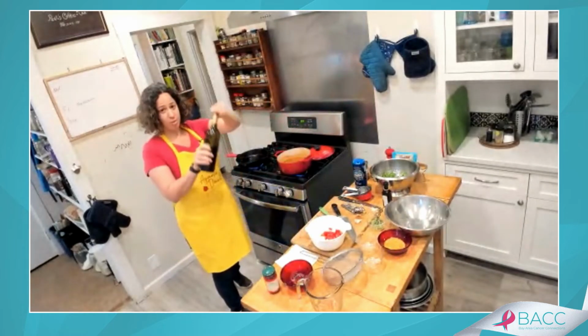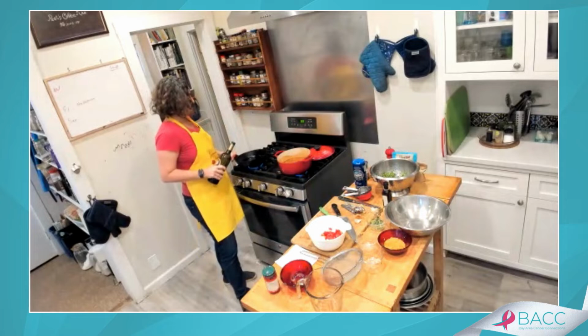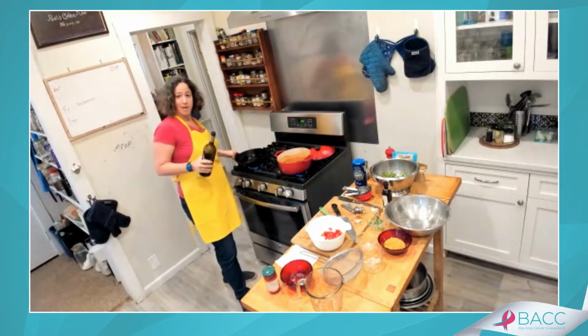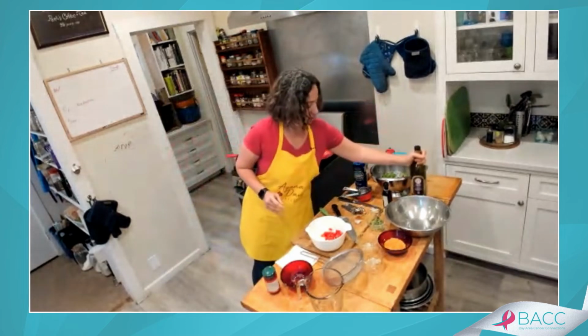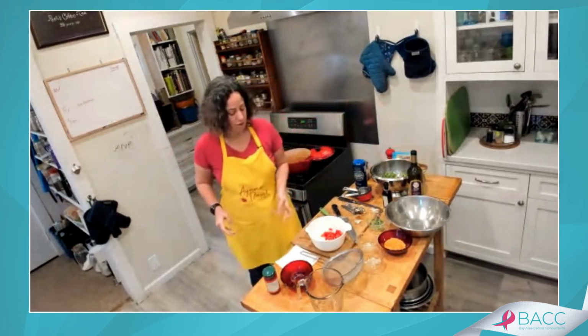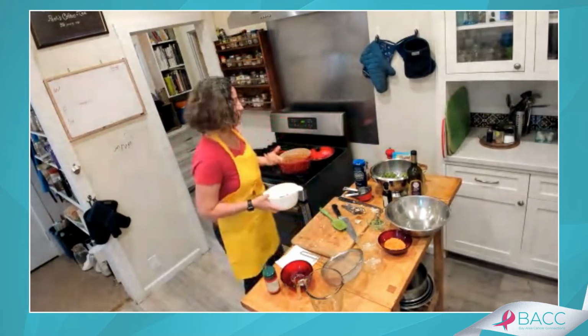So I'm going to put a little bit of oil. Again, you can put a tablespoon of oil. You can put a tablespoon of broth. You can use water. But I like my extra virgin olive oil. Helps those nutrients absorb, all those antioxidants absorb better. They need some fat. Okay.